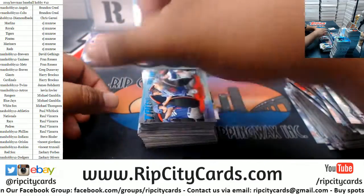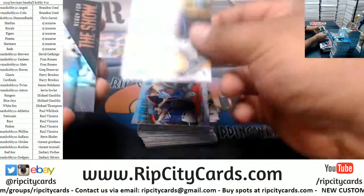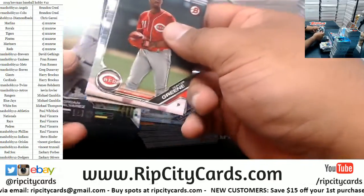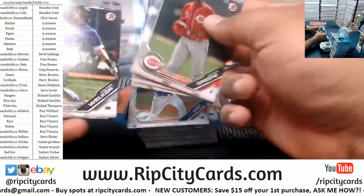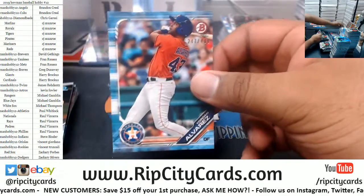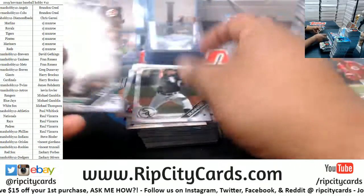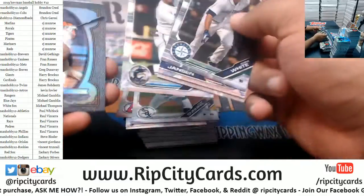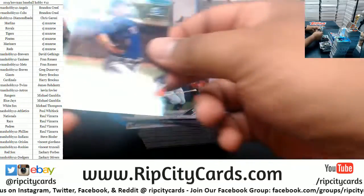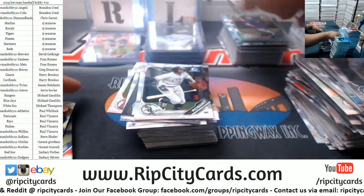Man, this case was kind of blah, to be honest. There's some color here and there, but none of the big names. Jordan Alvarez, 499 Astros. Yeah, it did start a little hot, and then it just fizzled out. Kind of like me in bed. But whatever. Cole Reagans, 125 Rangers. Win some, lose some, but you live to fight another day.